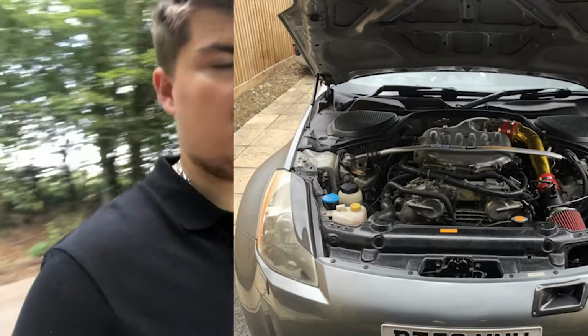runs right as rain. And again, I wanted to talk to you a bit about the running costs of this car. It's not overly expensive, but I feel that's something to do with the fact that it's not turbocharged. So there's less components in the engine.